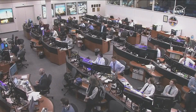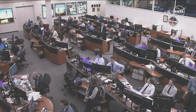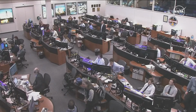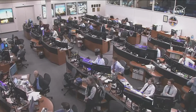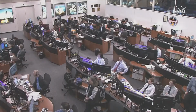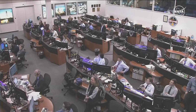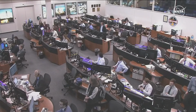So a recap of what we've seen thus far this morning: Dragon undocked from the forward port of the International Space Station at 7:57 a.m. Central Time while flying east off of the coast of the Bahamas. Dragon backed away to 60 meters, swung out and above the space station towards that zenith port, then moved to waypoint 2, which is 20 meters away from the International Space Station, before making its final approach for docking, which occurred at 8:46 a.m. Central Time this morning while Dragon was flying over the East Indian Ocean west of Australia.